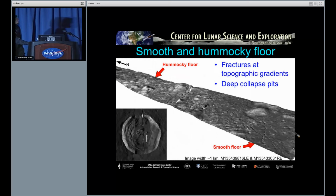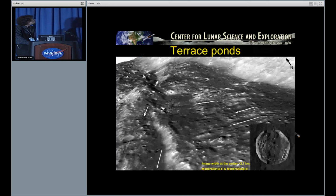This is a nice 3D perspective view done with the AMES Stereo Pipeline software. You can see the smooth floor here grading into the hummocky floor over here, and what we have is fractures at topographic gradients, and Mark Robinson showed yesterday some deep collapse pits in melt-rich material, and we can see them in Kepler as well.